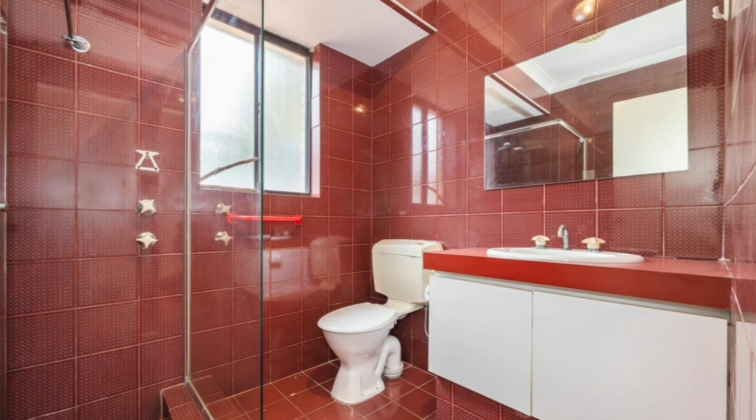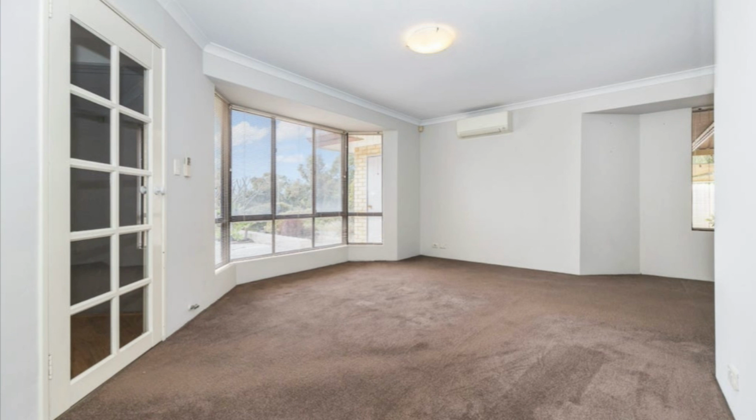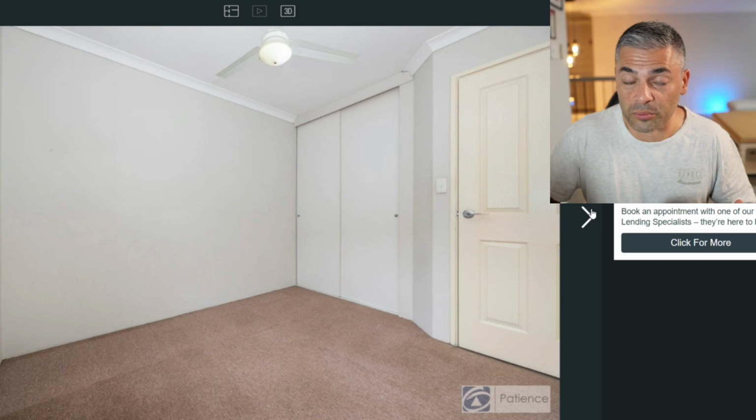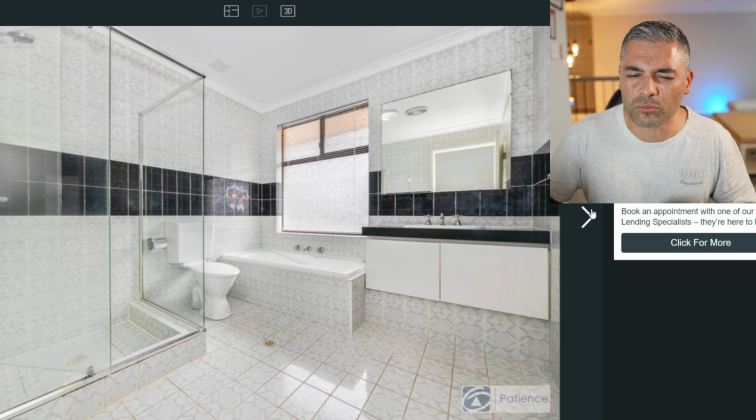Or unless red is your kind of thing. Got some carpet areas. Is this a bedroom or is that other living area? I think these must be bedrooms because they're carpeted and they've got a double wardrobe. That would make more sense. Ooh, those tiles are a bit trippy. So it looks like some bits have been more recently renovated, but perhaps not the bathrooms.